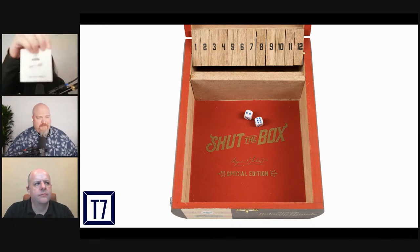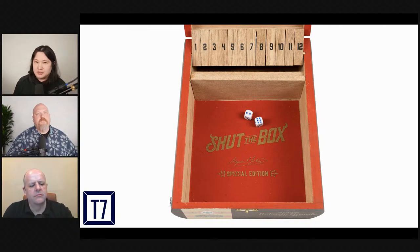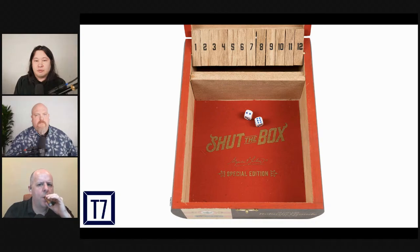I also like the fact that there are instructions in for how to play the game, because we certainly needed them. But yeah, this is interesting. It's one of two different dice game themed releases this year. General Cigar Company also released a cigar called CAO Bones, which came with dice as well. I don't think it was as well done. And certainly for me, the separation between the Hoya release and the General release, different activities there.